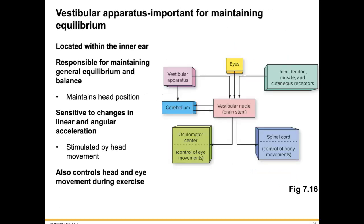Now, as we go about our motor movement, we are going to also utilize something called a vestibular apparatus in order to maintain our equilibrium or balance. And this is going to be located within the inner ear, where we have structures like the cochlea and the semicircular canals and the vestibule. So the vestibule and the semicircular canals are going to be used mostly within this apparatus, and it's going to help maintain our head position.